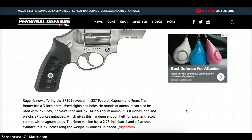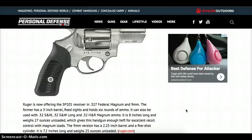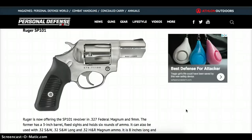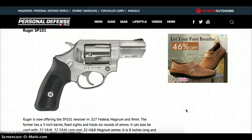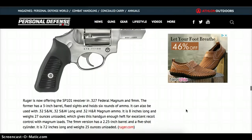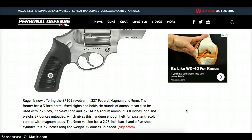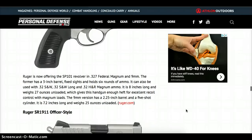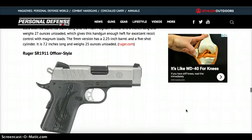Chambered in .327 Federal Magnum and 9mm. Okay, the former has a 3-inch barrel, fixed sights, and holds 6 rounds of ammunition. You can use it with .32 Smith & Wesson, .32 Smith & Wesson Long, and .32 H&R Magnum ammo. So you've got some different chamberings coming out there for it. 8 inches long and weighs around 27 ounces unloaded, which gives the handgun enough heft for excellent recoil control. Very cool. The 9mm version has a 2.25-inch barrel and a 5-shot cylinder. Okay, it's 7.2 inches long and weighs 25 ounces unloaded.